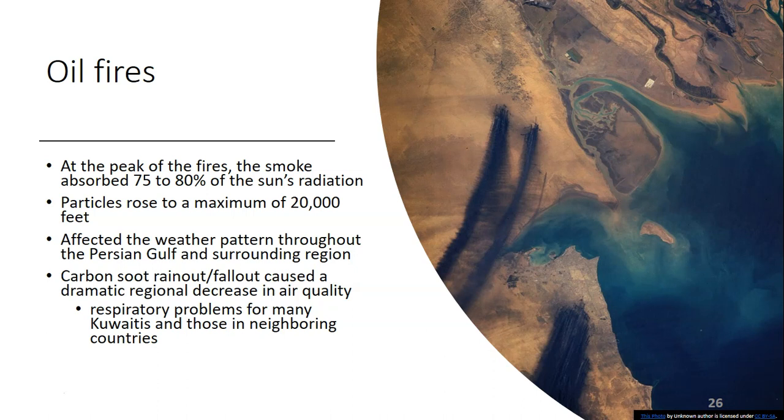Because this is in the wintertime, remember we talked about shamals and how shamals impact the weather there. This was during that time, and we can see the trails of smoke as the cold front is being pushed further south. It's moving from Turkey down, and you can see the air masses moving southwest, if you get me.